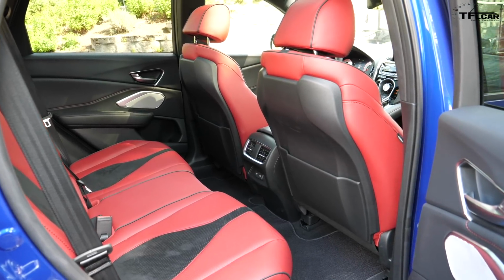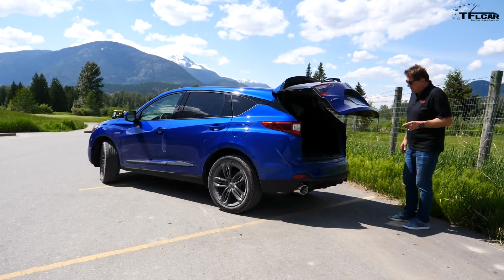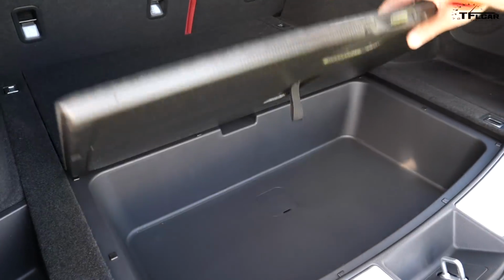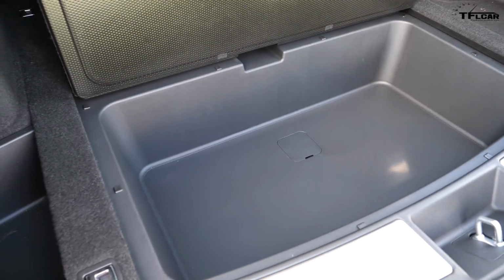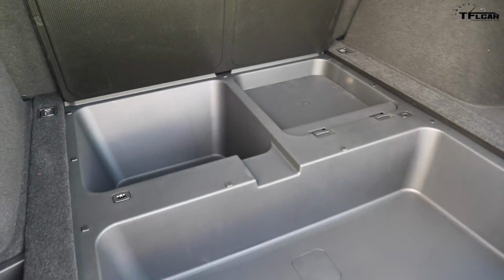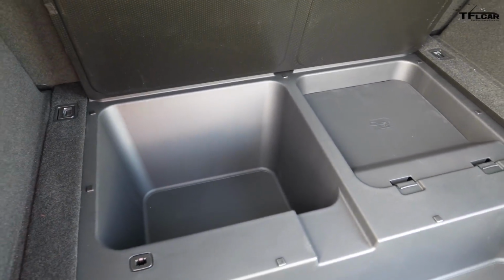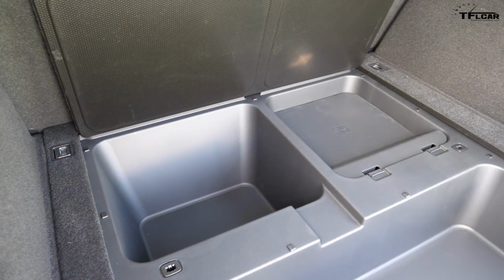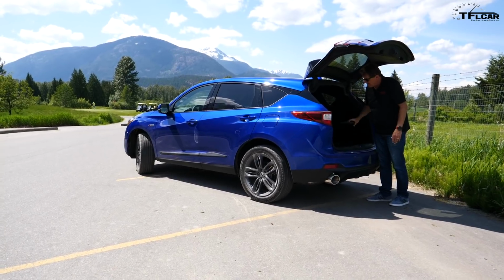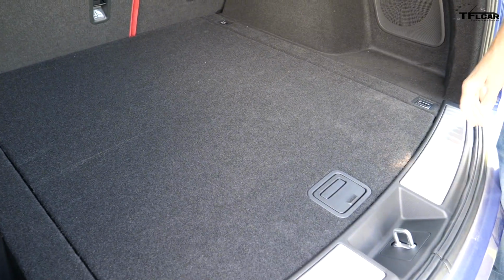Now let's skip to the weird, and that's right here. Acura has actually thoughtfully given you 3 cubbies underneath this floor. But the first cubby is huge. You can use it for milk, anything at the grocery store, but there's a second and third cubby that are hidden underneath the floor. That's kind of weird because if you don't think about it, you don't know that they're there. But the bad is that if you want this top to stay open when you're putting your groceries in, no luck.